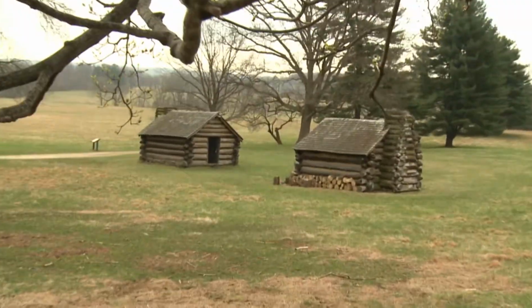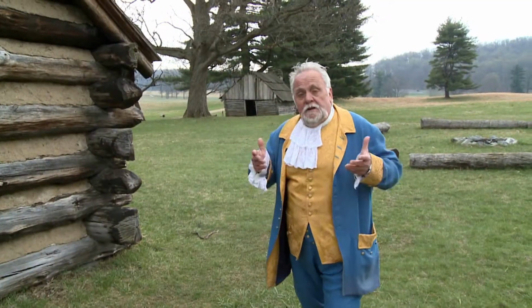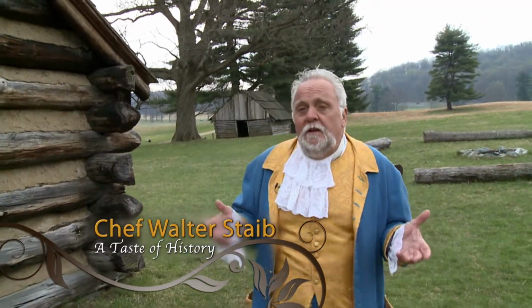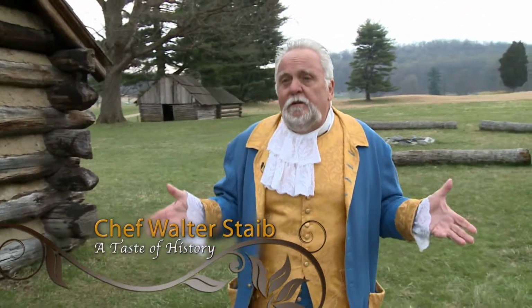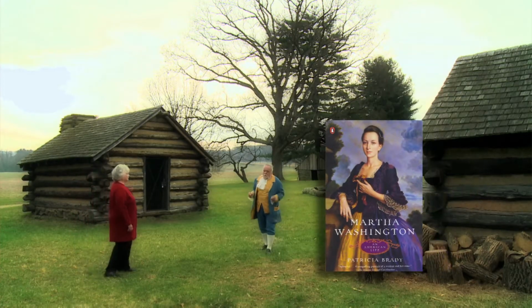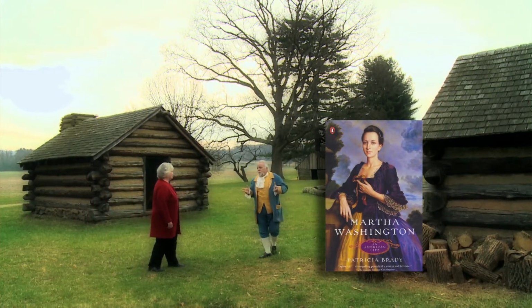As you can tell by the slow cabins, I'm here at Valley Forge National Historical Park, the place that George Washington made his headquarters, and most likely the revolution was decided right here on its very grounds. I'm honored to have Patricia Brady with me today, distinguished author who wrote a spectacular book on Martha Washington and American life and helped me so much in my research.